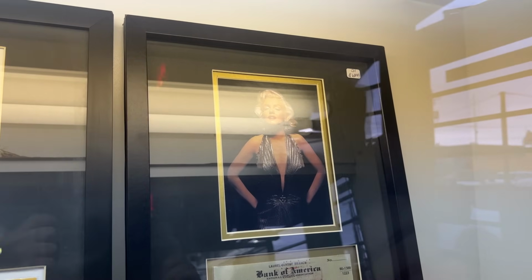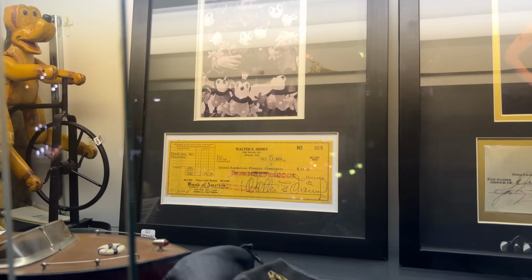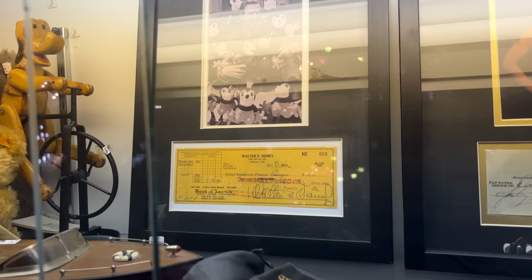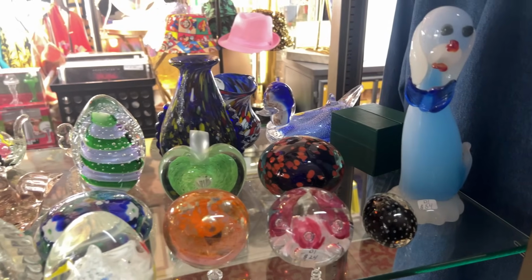They are asking $6,899 for Marilyn, and they are asking $3,699 for Walt Disney. The Walt Disney one, I think, is just amazing, especially because it has that note of "Thank you, Mr. President." I am sure that that was for Dwight D. Eisenhower.